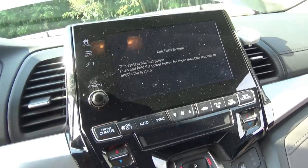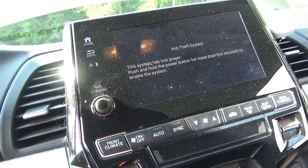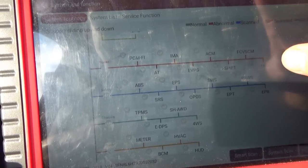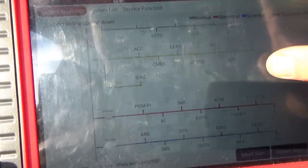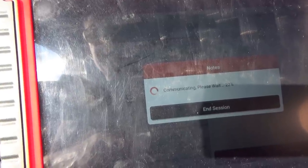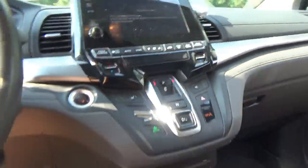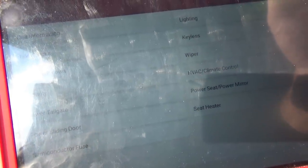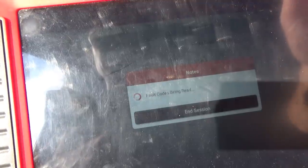Oh, this is an interesting message. Anti-theft system. This system has lost power. Push and hold the power button for more than 2 seconds to enable the system. Let's go right into our BCM. Where's the BCM? Anti-theft system. The system has lost power. What does that mean? Security. Read fault code.